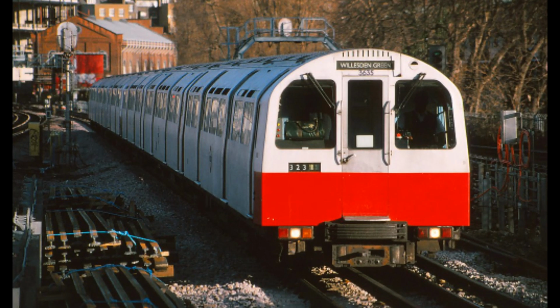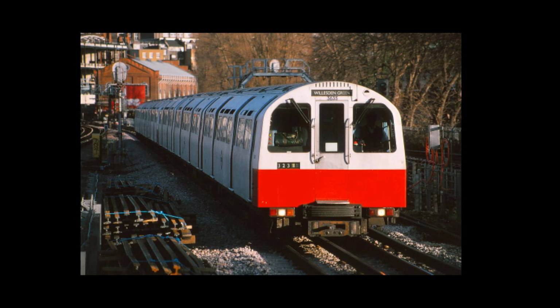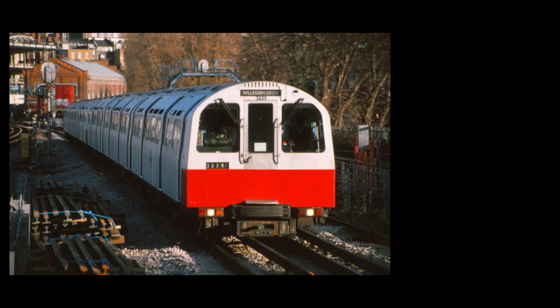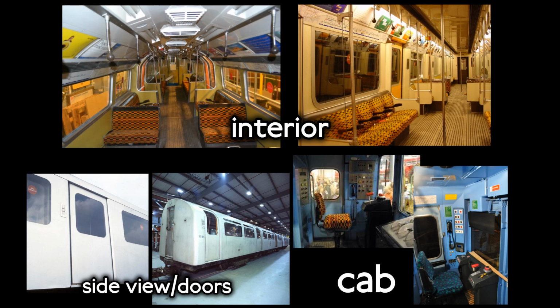The 1983 stock entered service on the 8th of May 1984, with a second batch consisting of 16 6-car units and one 3-car unit. If you've been looking at the 83 stock and thought something felt oddly familiar, that's because the design of these trains was based on the D78 stocks that we looked at earlier. Here are a few pics comparing them.